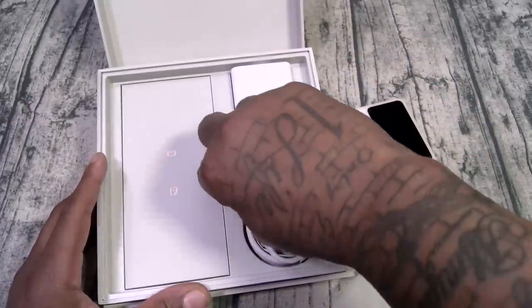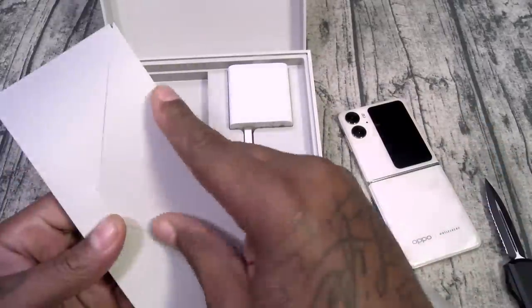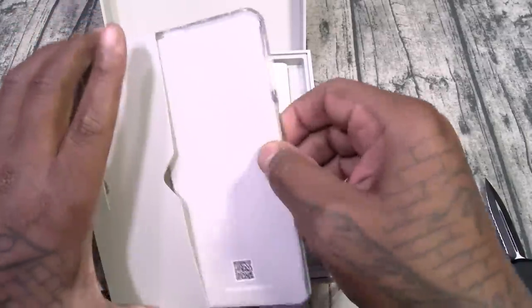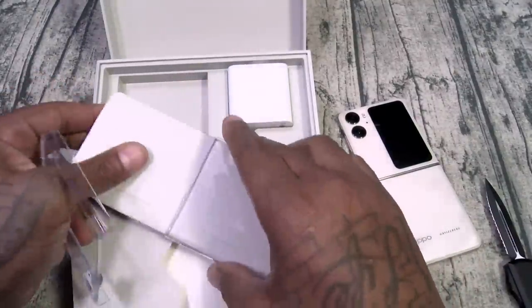And let's see, were they kind enough to drop a case in here? Now, I'm gonna have to get a little unboxing knife to get this out of here. Okay, let's see. All right. Okay, okay, now this is pretty nice. You do get a case. Okay, now this is just two-part style case.